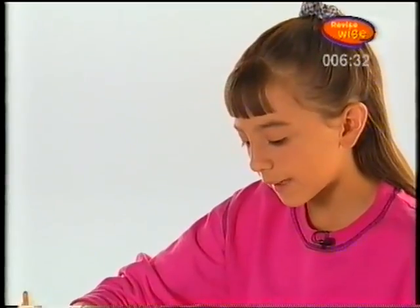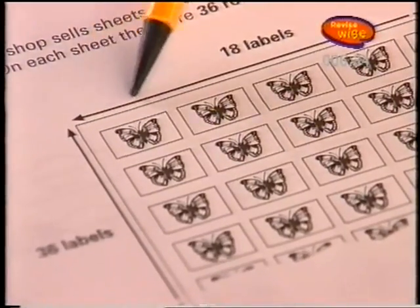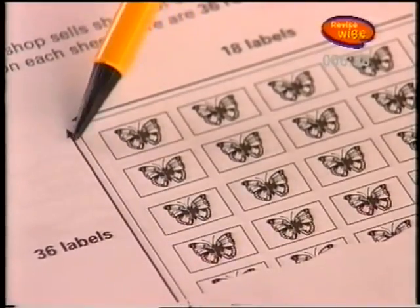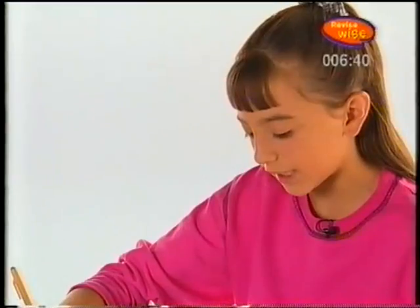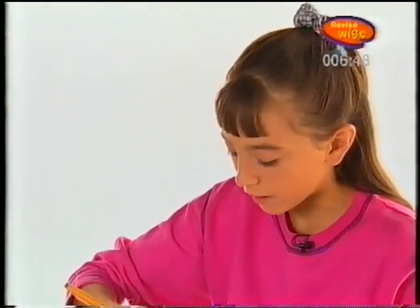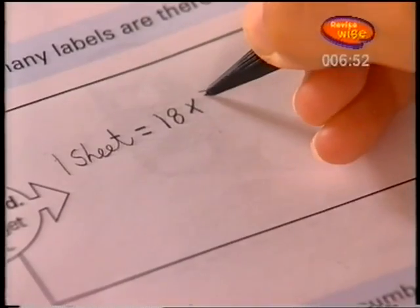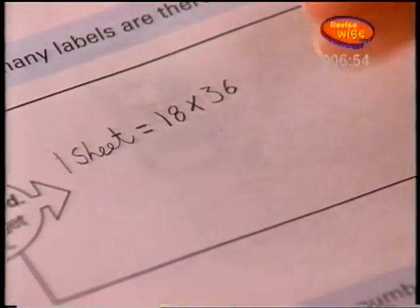Okay, on to step 2. I know, work out what maths to use. Go on then. And does the picture in the question help you? Well, there's a picture of the sheet of labels showing that there are 18 labels one way and 36 the other. So each sheet has 18 times 36 labels on it? Yes, so start jotting things down in the workings box. Okay, one sheet has 18 multiplied by 36 labels on it.